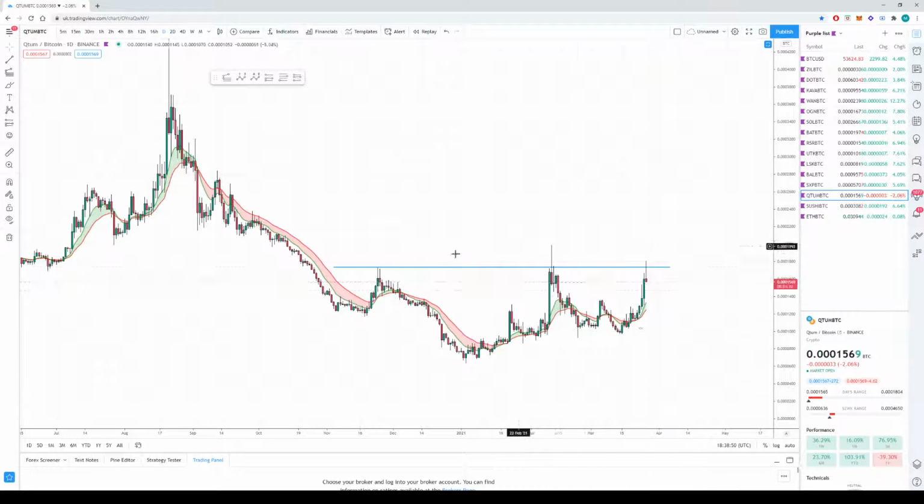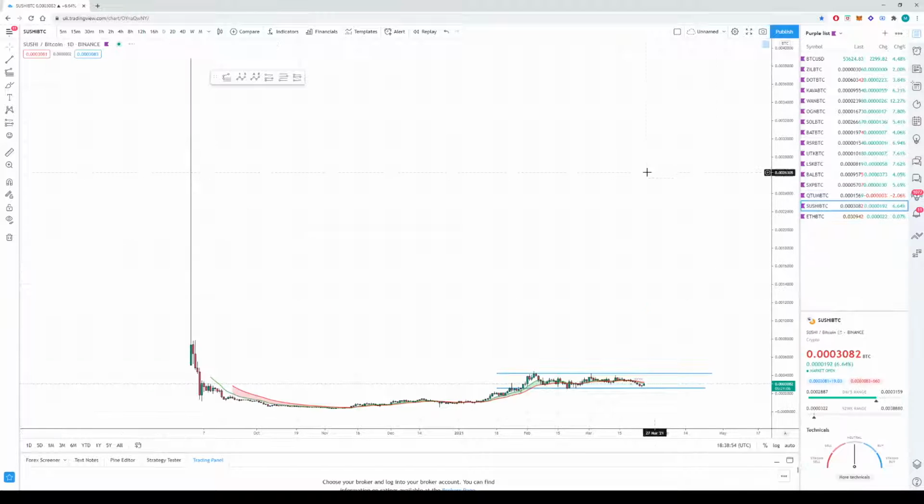Quantum, nothing yet. So head and shoulders, but it hasn't broken up. So nothing on this yet.